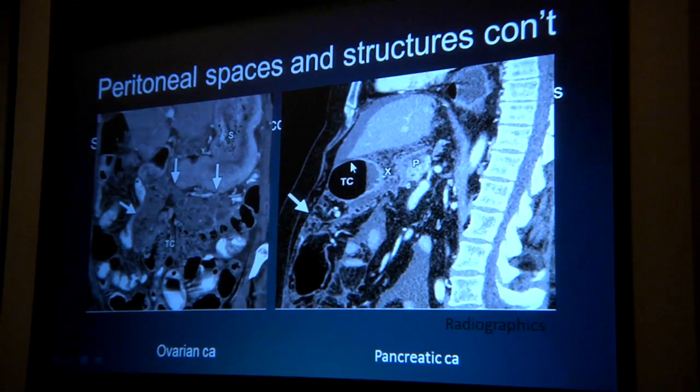This is a different patient with pancreatic carcinoma. This is a sagittal reconstruction, and if you look anterior, posterior, here's the patient's spine, here's the crus of the diaphragm that Dr. Sugarbaker was so gently dissecting and describing. And if you look sagittally, the transverse colon is here. We all learn in medical school and in radiology residencies that the transverse mesocolon runs anterior to the pancreas and inserts along the mid-inferior portion of the colon.